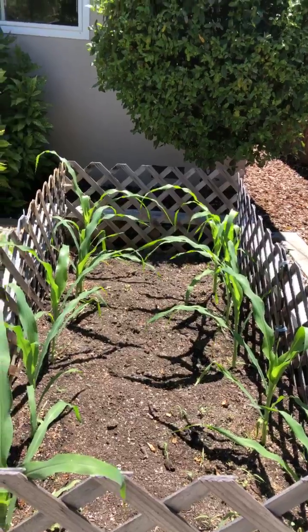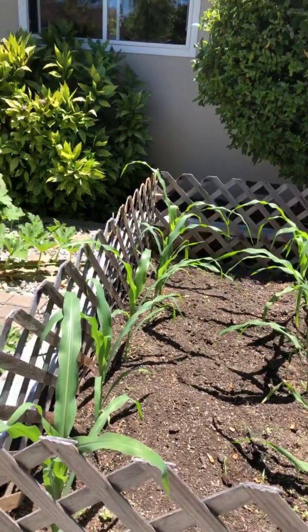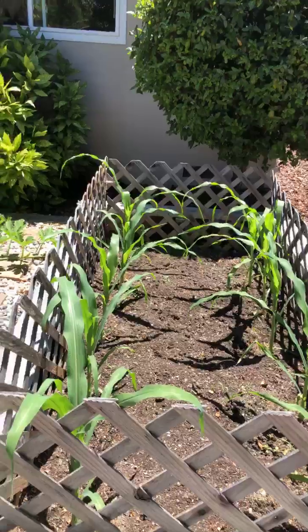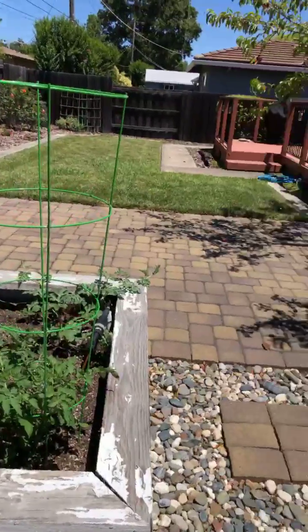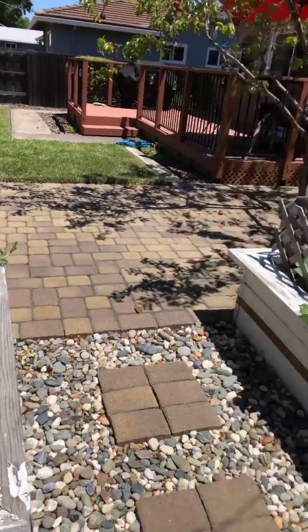It was a bummer because I planted everything so late. There wasn't a lot of heirloom varieties left. Normally I try to plant old world and heirloom varieties in my garden, but I was just too late this year. So I was lucky I got what I got.